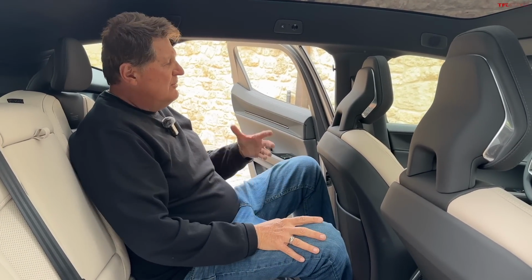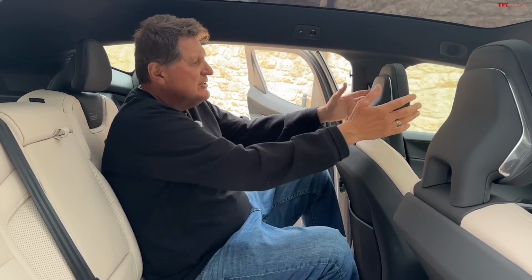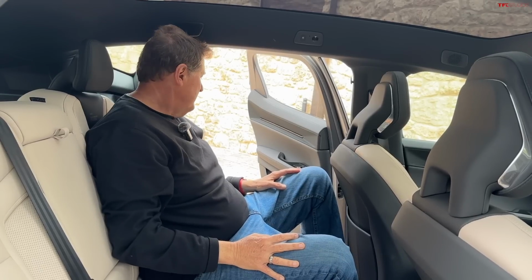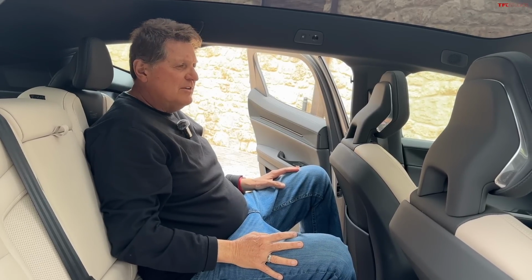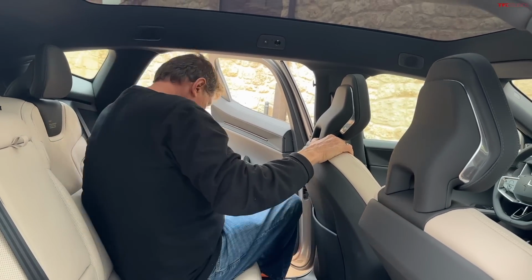It's all good. We have a very expensive stereo here that has actually speakers inside the headrests. I think they said something like 24 speakers in all in this Bowers & Wilkins branded stereo.